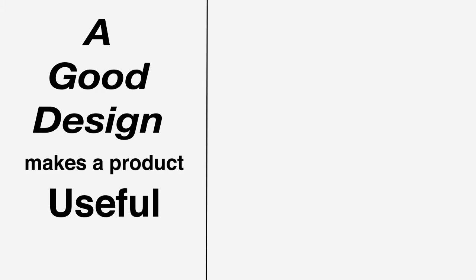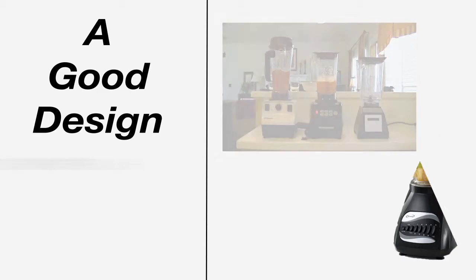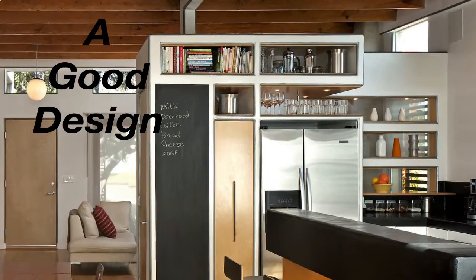It makes a product useful. Like the utilitarian kitchen blender, invented in early 1920s. A good design is aesthetic. Sustainable designs could be adopted in our kitchens and transportation systems.